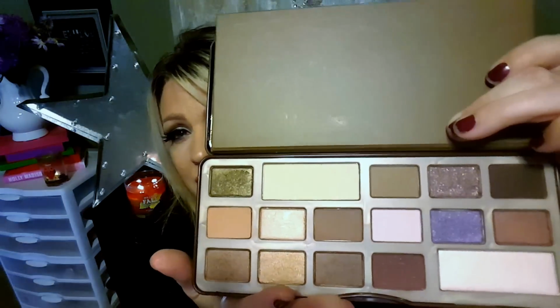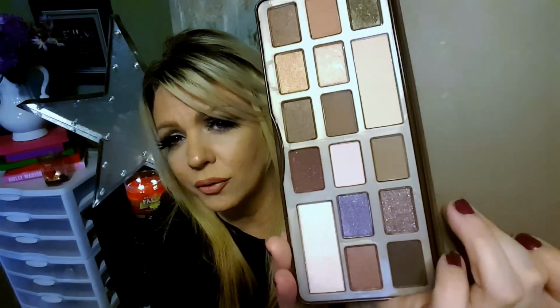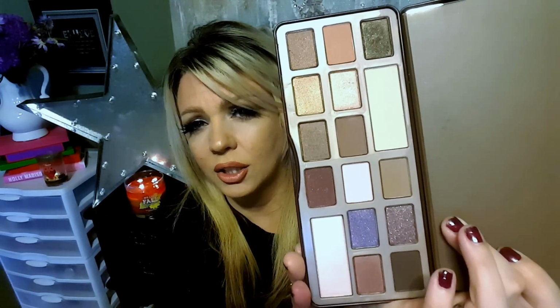So I really, really love this palette. It's really warm and rich in colors. And I think the second one looks beautiful. Can't wait to try that.